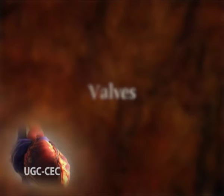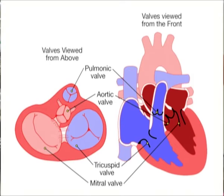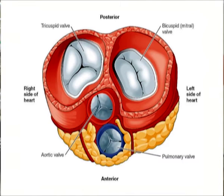Valves. The heart has 4 valves which separate its chambers. The valves ensure blood flows in the correct direction through the heart and prevent backflow. Between the right atrium and the right ventricle is the tricuspid valve. This consists of 3 cusps, that is, flaps or leaflets made of endocardium reinforced with additional connective tissue.